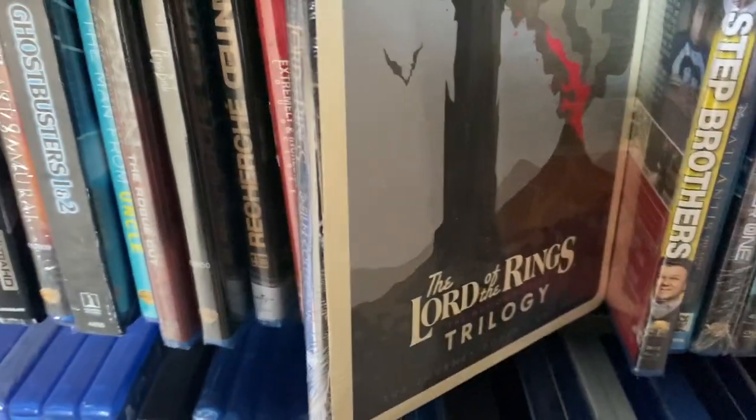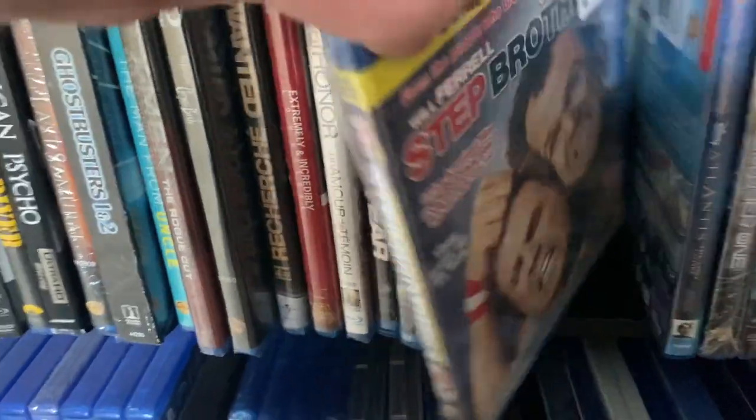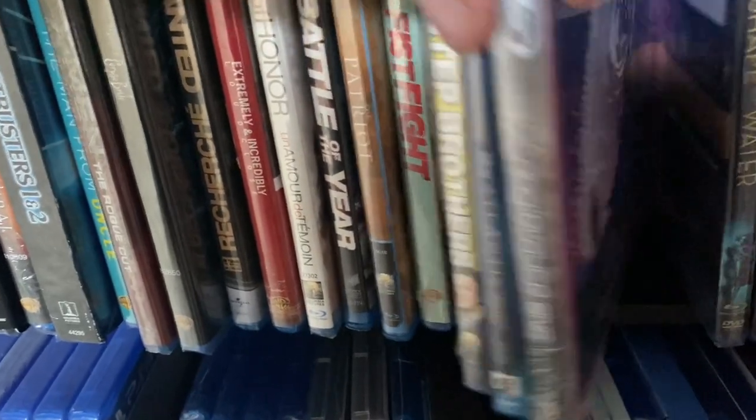Lord of the Rings 3 film collection. They have this cool little thing, but if you take it out, that thing falls out. Makes me mad. Step Brothers, probably my favorite comedy of all time. And we have Atlantis. Love these movies as a kid. Ready Player One is great.